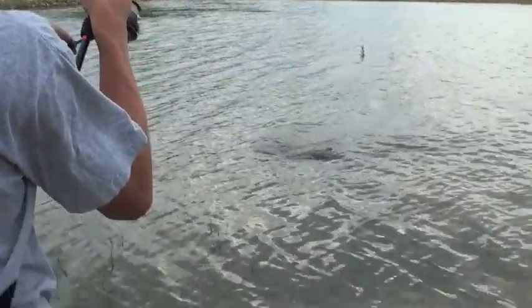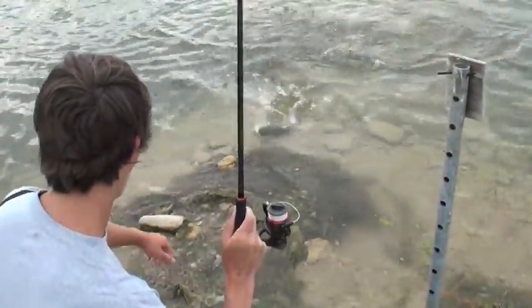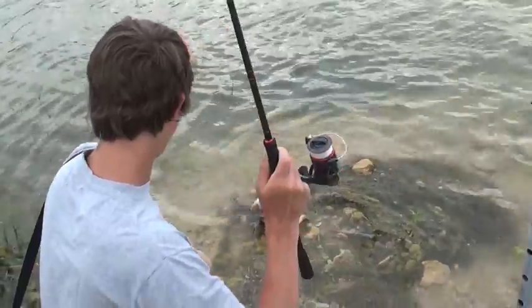Got another smallmouth on. This one is much better. Still, it's fighting like a 5-pound largemouth. Look at that fish. Look at that, baby. Oh, yeah. Oh, this is sick.